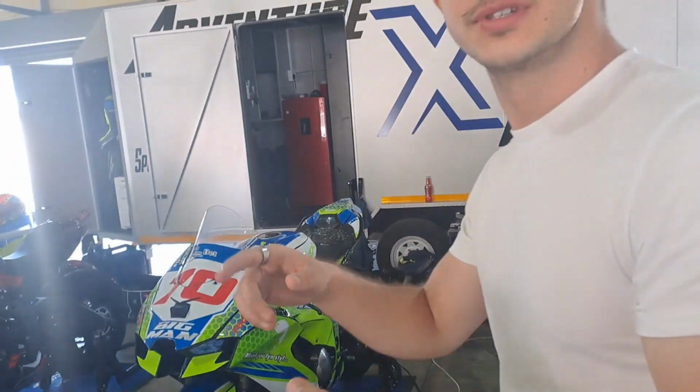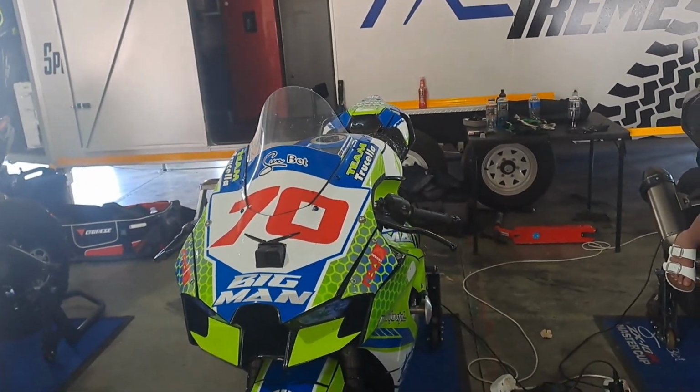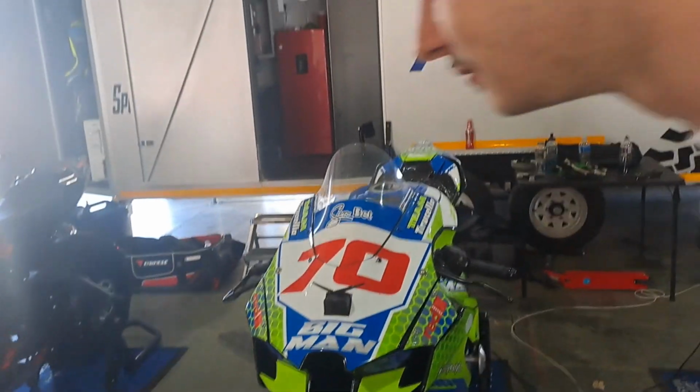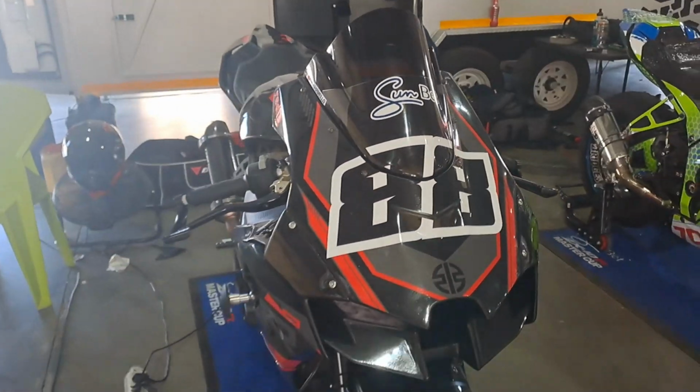Bikes with Dylan. So after I get my R3, I'm gonna get myself an R1, you mean? No, R3. Yeah. Makeshift GoPro. Smoker. Crash weapons. Custom crash weapons.